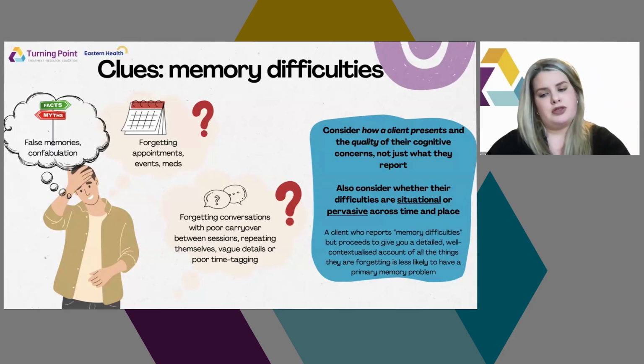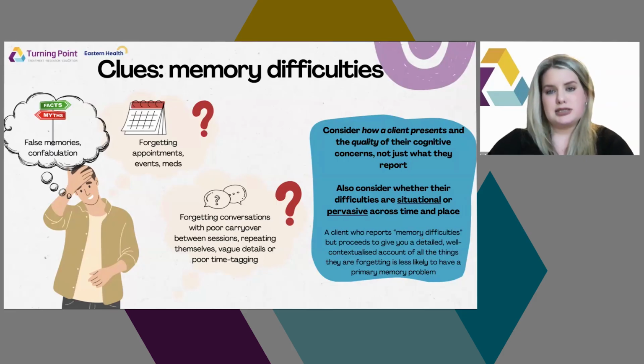One thing we're often asked too is whether or not it's a motivational issue versus a memory issue. And I think there it's worth thinking about how pervasive the memory difficulties are. So if you've got a client who's forgetting just the appointments that maybe they don't necessarily want to go to, it's probably more likely a motivational issue. Whereas if it's quite pervasive across time and context, it might give rise to more of a memory problem.